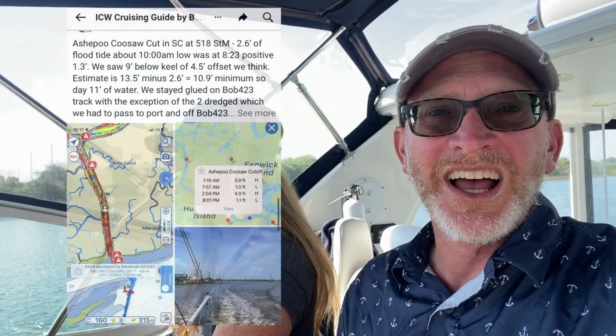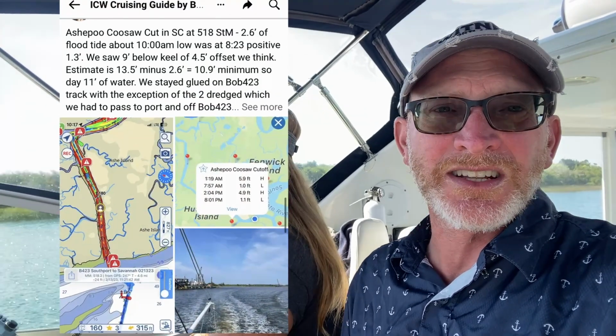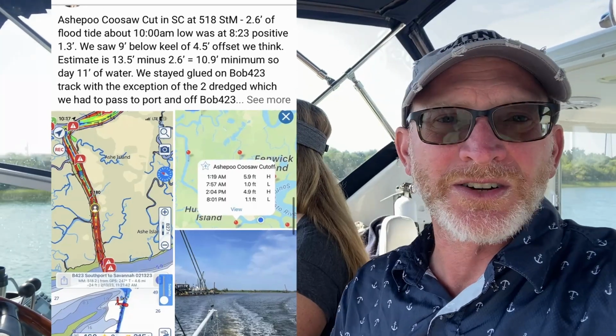And so we aim to do that through especially the tricky parts, but really the entire ICW, we just follow Bob's track. So thank you, Bob 423, for this amazing service, and his volunteers. He's got volunteers that are also out there on the waterway as well.